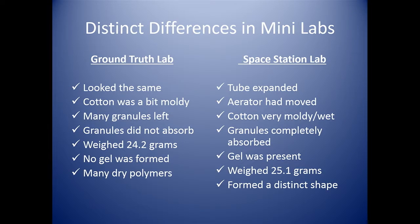So on the space station mini lab, the tube had expanded, the aerator had moved, and the cotton was very moldy and wet. The granules were completely absorbed, gel was present, it weighed 25.1 grams, and formed a very distinct shape.